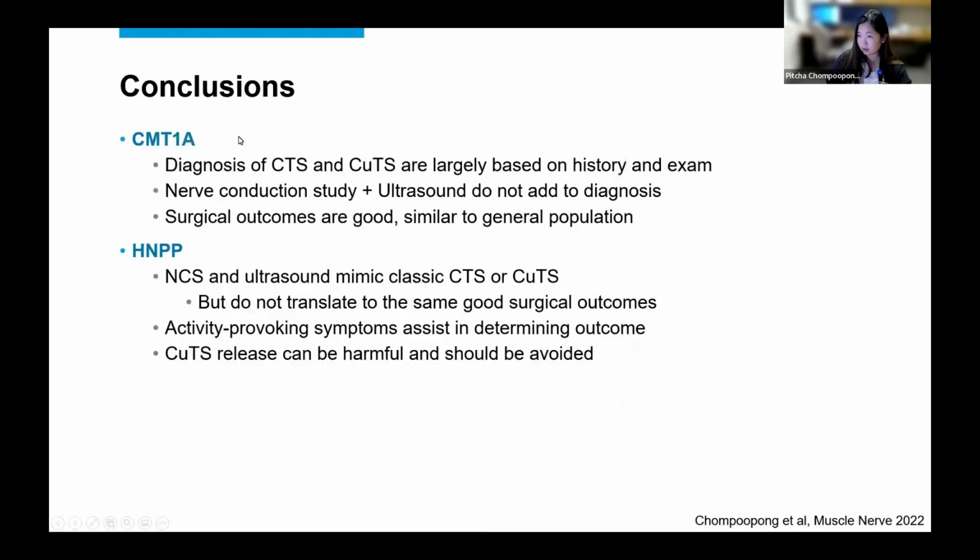To conclude, in CMT1A patients, the diagnosis of carpal tunnel and cubital tunnel syndrome is going to have to be largely based on history and exam. Nerve conduction study and ultrasound do not add much to the diagnosis, but surgical outcomes are actually good and similar to the general population. For HNPP patients, nerve conduction study and ultrasound can help detect those compressive nerves, but it does not translate to the same good surgical outcomes. You have to go back to the history and base the outcome on the activity-provoking symptoms. And if the patient has ulnar neuropathy, then release should be very carefully considered because it can become harmful.